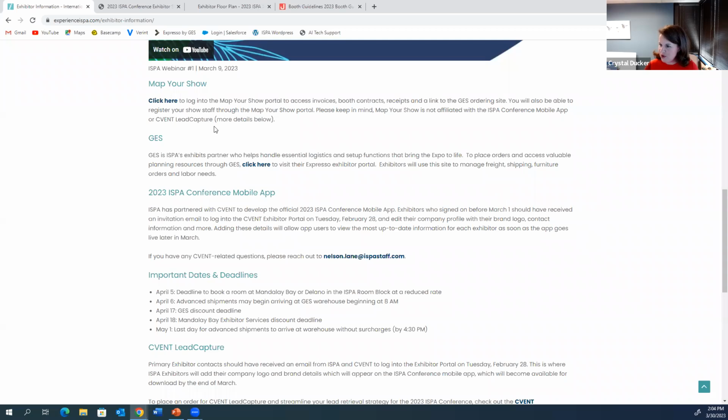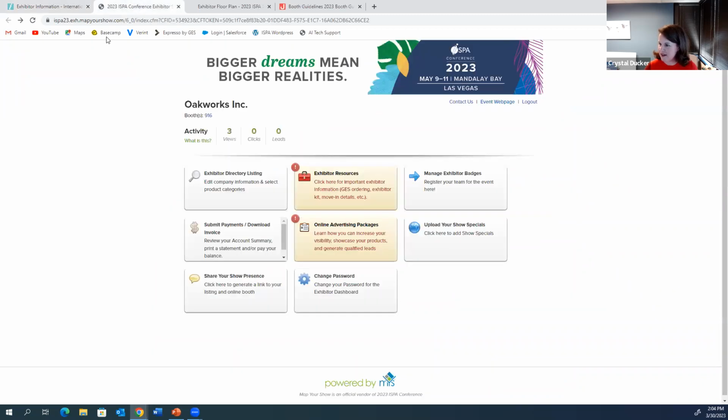So I'm going to show you an example of the Map Your Show portal once you're logged in. So I have our lovely exhibitors here, Oakworks. I'm logged in as Jessica Wadley, who serves on our exhibitor task force. And as you can see here, Oakworks has booth 916. So if you're not sure what your booth number is, you'll find it right here underneath of your company name. And we are ready for you to register your teams.